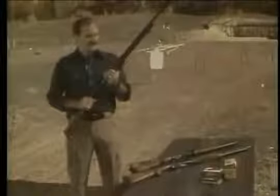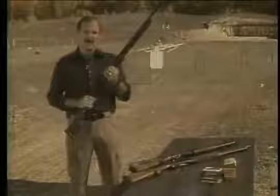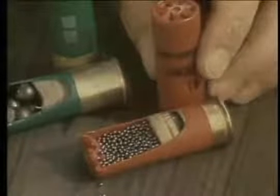This is a 12-gauge shotgun, one of the most popular weapons in the world. A shotgun is a very versatile weapon, as it can fire a wide variety of ammunition. Perhaps the most common type of shotgun ammunition is the birdshot shell, which is used in hunting ducks, pheasant, and other small animals. It comes in a variety of sizes. This is a number 10 shot, little tiny BBs. It is not very effective against humans unless fired at close range.